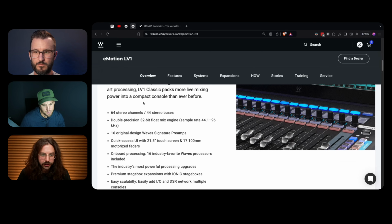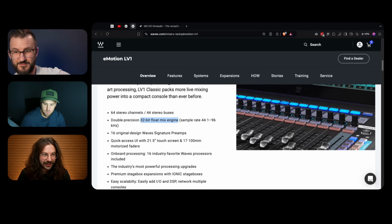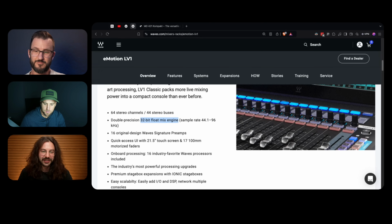But did you guys hear about this when we were talking to Jeremiah at the conference? 32-bit float? I did not see that until just now. That's a game changer. They didn't mention that before, but remind me and others of the benefits of that.